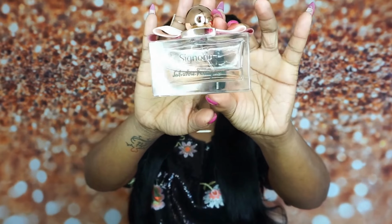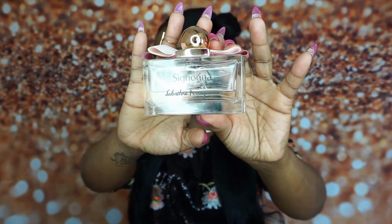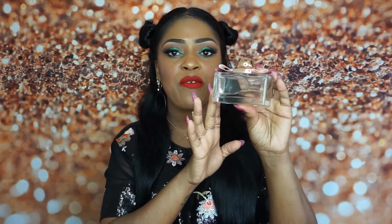So the next fragrance I have to share with you is Signorina, and this is by Salvatore Ferragamo. And it has a great packaging. It's very cute. I wear this on a daily basis. The scent is very subtle, so you can wear this all year round. And this is my go-to daytime fragrance. This is what I wear every single day, and I enjoy wearing this fragrance.